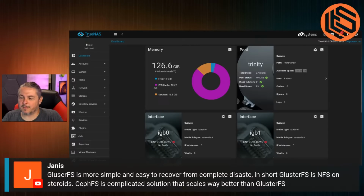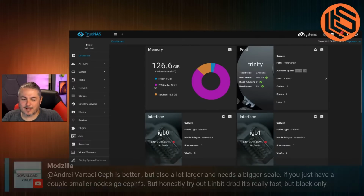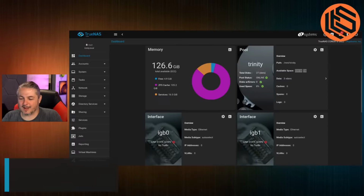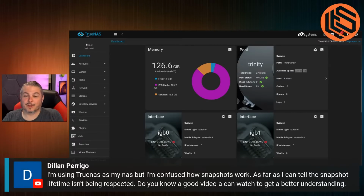I've seen someone arguing up here for Ceph is better, someone arguing down here for Gluster is better. Gluster is a simple and easy way to create a composite data set. Short of that, Gluster is NFS, not storage. Ceph is a complicated solution that scales way better than Gluster. But there's Gluster people who will probably still go and tell you they can do what Ceph can do. I don't know. People have different ways of accomplishing things. Really, back to the beginning, what can you support?